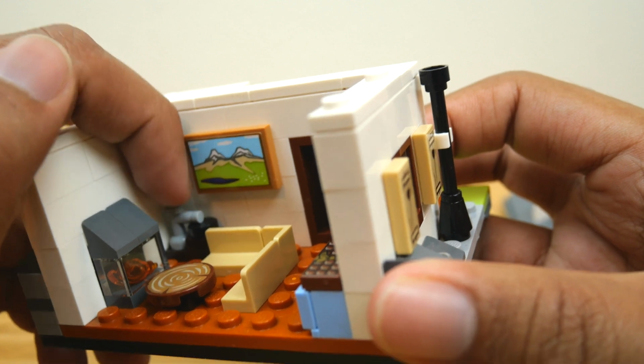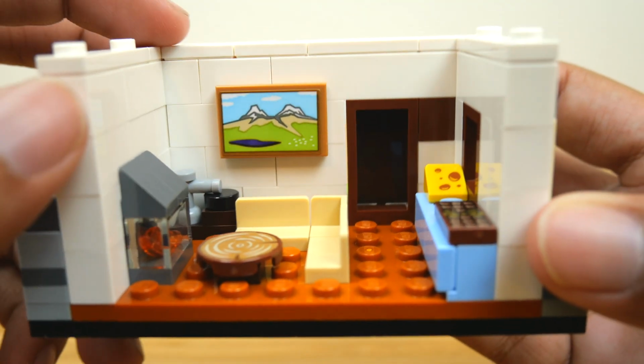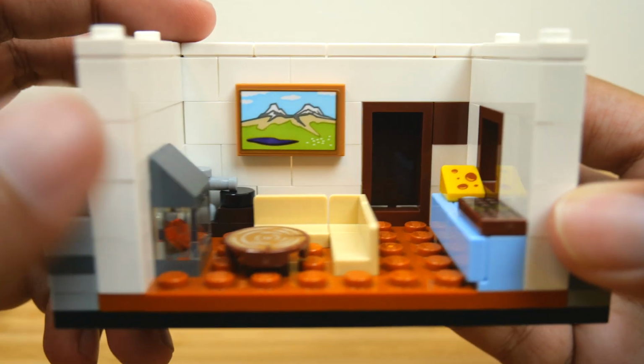Oh, that's a record player. I was like, is that a tap? No, no, no. It's a record player, I think, because it has that little black stud. I really like this mountain picture that's hung up there.